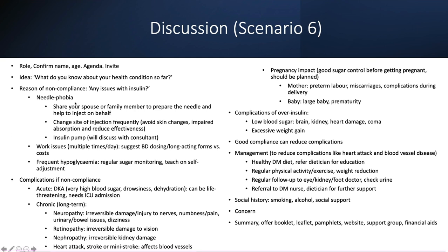It can be needle phobia, it can be because of compliance with the dosing, and it can be because sometimes the patient injected, didn't check the sugar, had frequent hypos, and therefore became non-compliant. They started to skip some doses. That's another possibility, so you need to explore whether this is the reason her sugar is not optimized. And then the complications, generally you don't have to mention all, just the main ones.